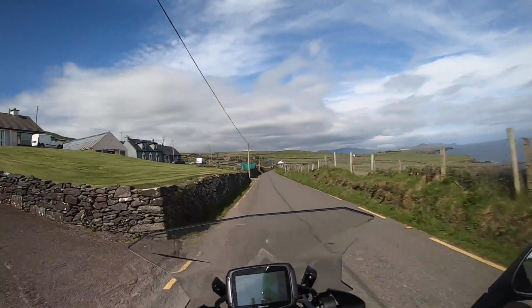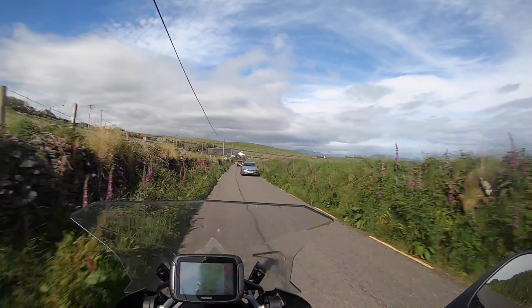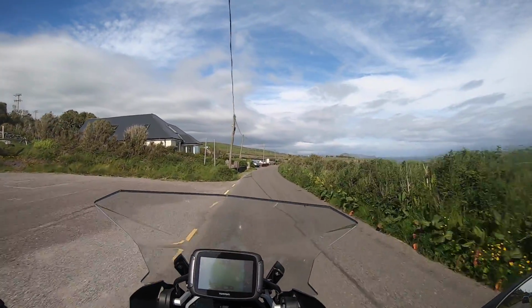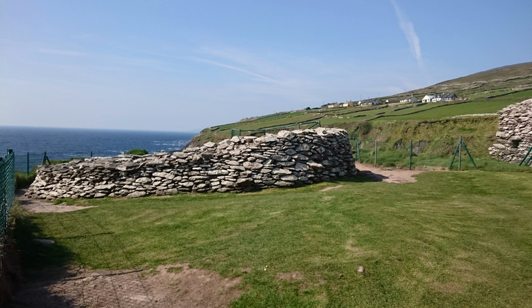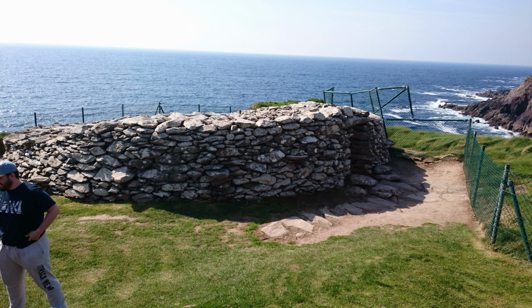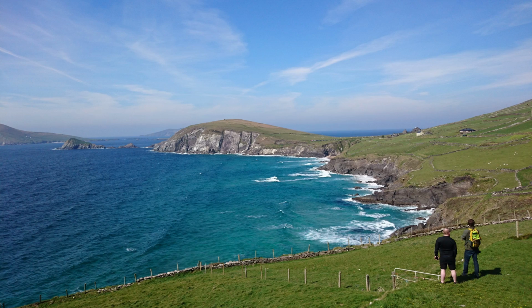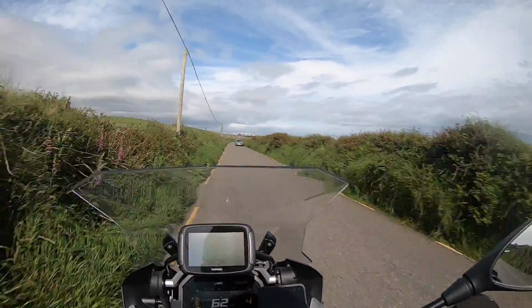Now down there, you'll see it here, there's an old ruined fort down there. The visitor centre for it is just here on my left. So the Dunbeg Fort. The visitor centre is there on my left, but the fort itself is there down on my right. You cross over and you go through a little gate.